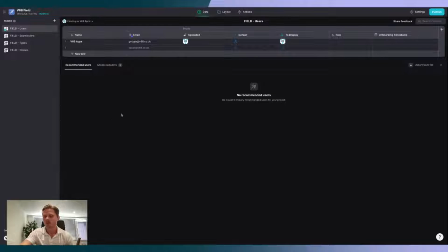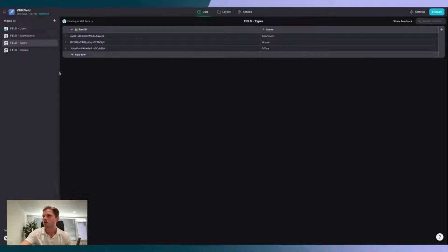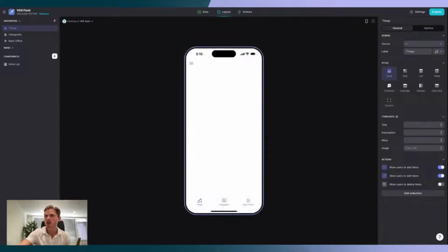Cool, so we've built our database, and what we've got is our users table. We've got our submissions table where the reports are going to end up. We've got some different types of property that people can report on. And we've got our globals table, which again, I'll talk about more in due course. So once we've designed our data structure, the next thing we'll do is just set up the app so that it's ready for people to sign into and things like that.